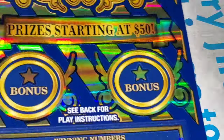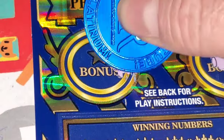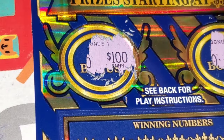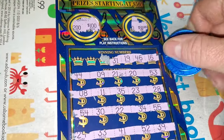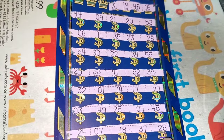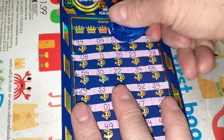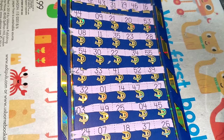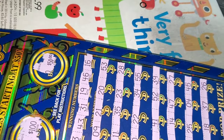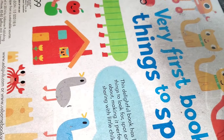Not getting it on this ticket. Two matching amounts. Little zeros. No, they like to do that a lot. No match, though. All right. 16, 19, 31, 46. 13, 43, 51. 51. Looks like a dud. Blanked. Blanked. Yep. All right, folks, let me go grab those again. We'll see you in just a second.